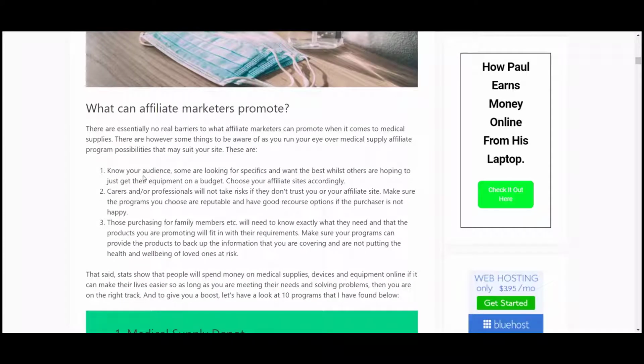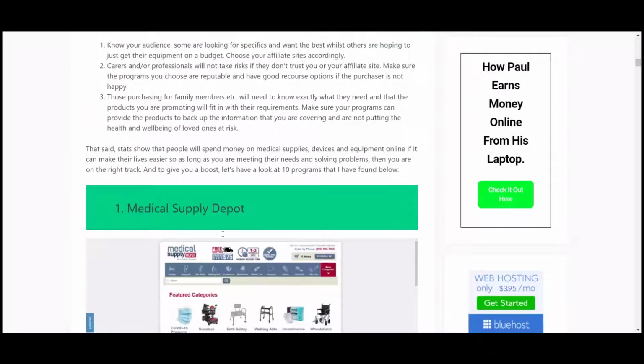Just as you run through these programs, just make sure that the programs you choose match what it is you're trying to achieve, and they match your audience. One big thing with this is that a lot of times we need to make sure that we're targeting the actual person who's doing the caring, not the caree, so the carer. They won't take risks if they don't trust your site. Family members might want the information, but they might want it on a budget, and they'll need to know all the information. So just make sure your posts and the like are covering that, and that the affiliate programs you're choosing are for sites that can cover all that as well.